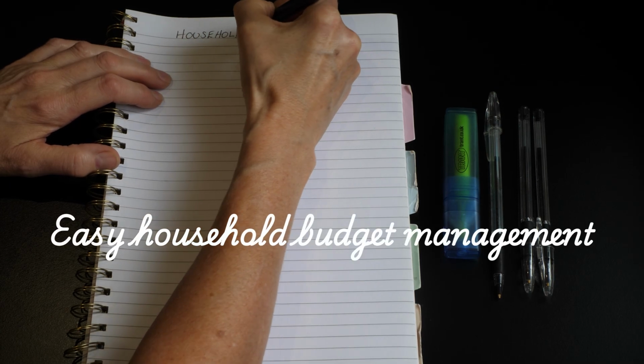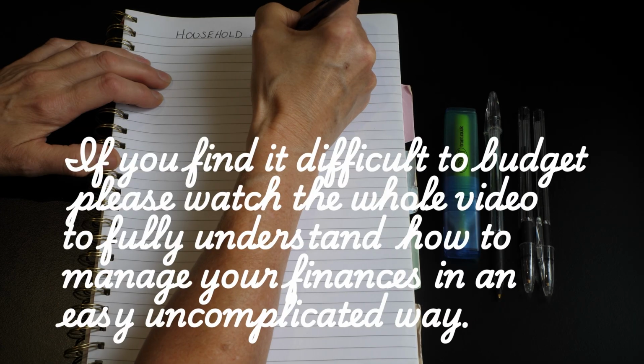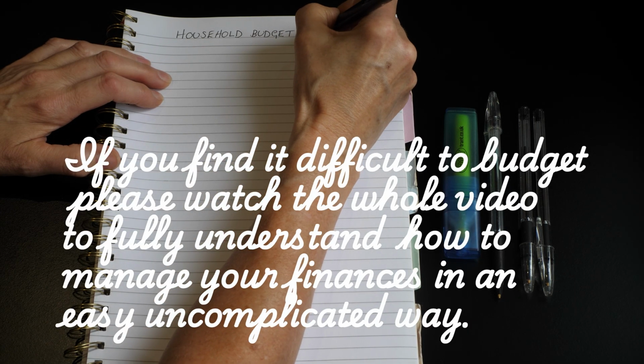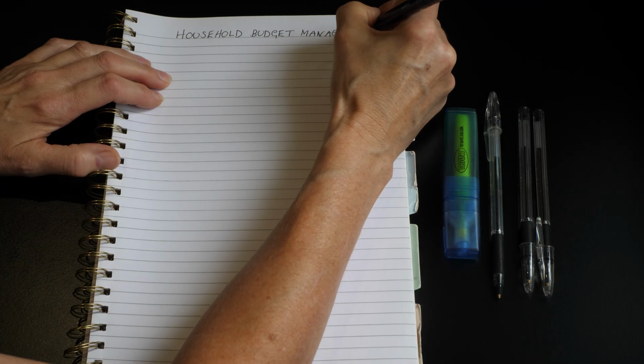Hello there. With bills and expenses still rising, it's essential to manage your household budget. With summer coming to an end, you may be paying off holidays as well, and you may have to buy kids' uniforms. So let's look at an easy way to keep track of your money.